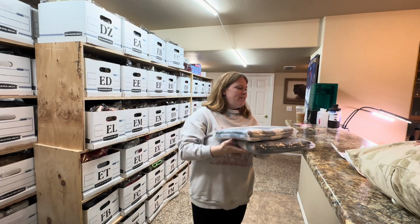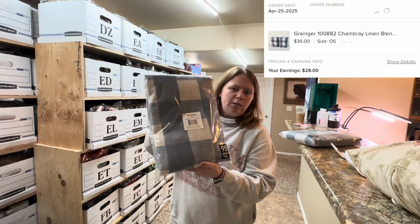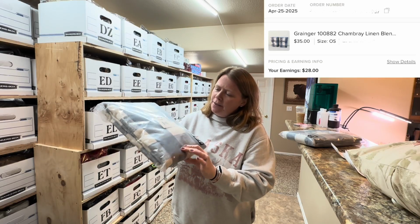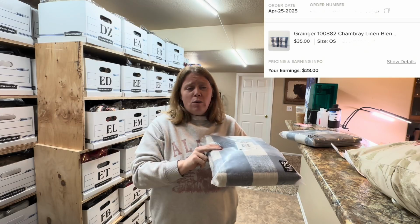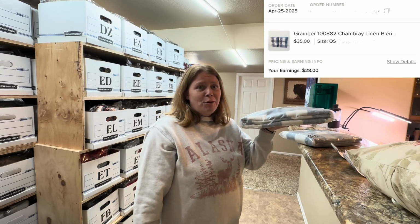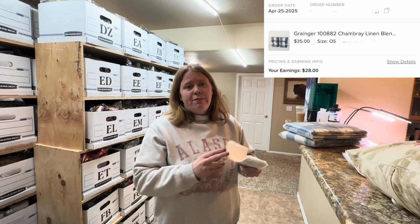Love getting stuff off my top shelf. So these are also from the bins. They're just curtain panels. The brand is Granger. They're like a linen blend. So these are from the bins. So I probably, you know, linens, 49 cents a pound. I think these are like 4-ish pounds. So like $2 into them. And they sold on Posh for $35.